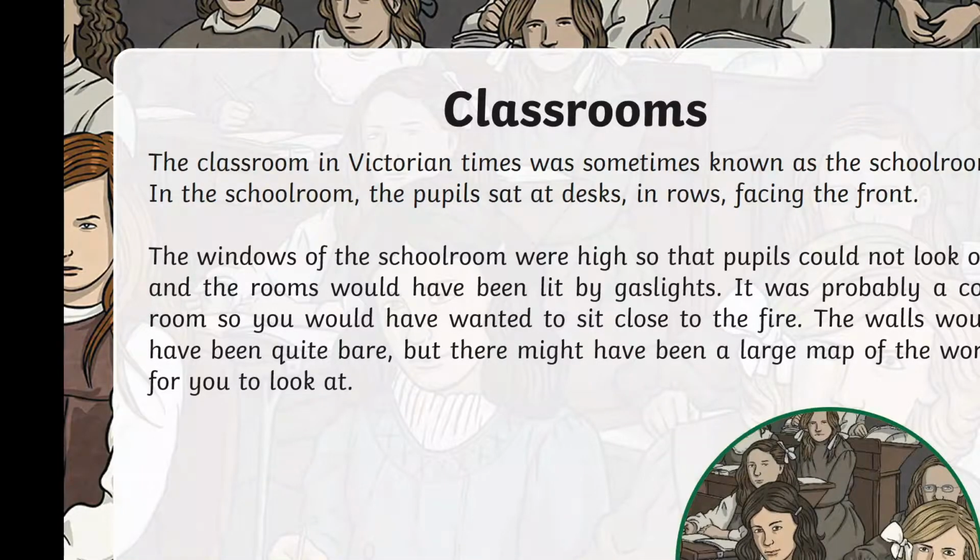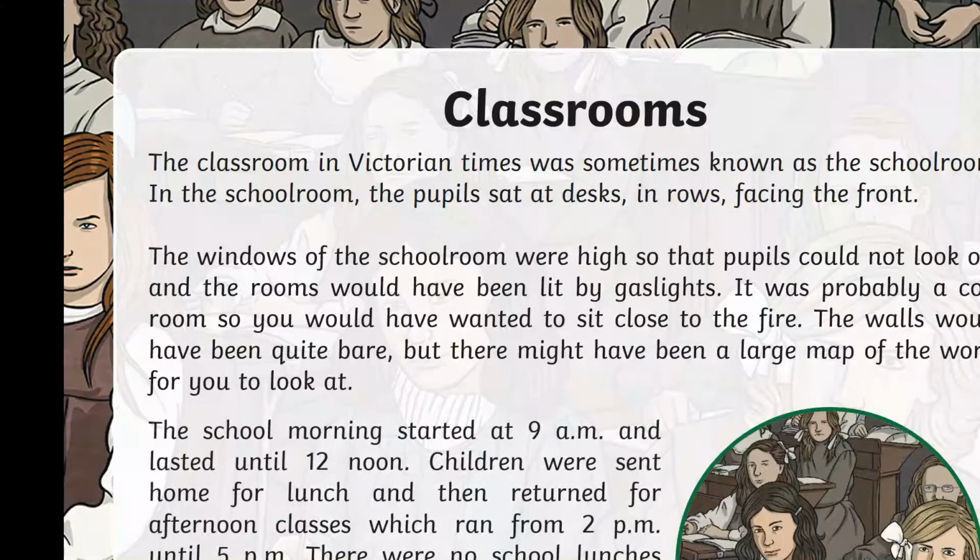Obviously, they had no central heating, so they would have had coal fires in the rooms to warm them. The walls would have been quite bare, but there would have been a large map on the wall for you to look at. The school morning started at 9 and lasted until 12. Children were sent home for lunch and then returned for afternoon classes, which ran from 2 until 5. There were no school lunches.